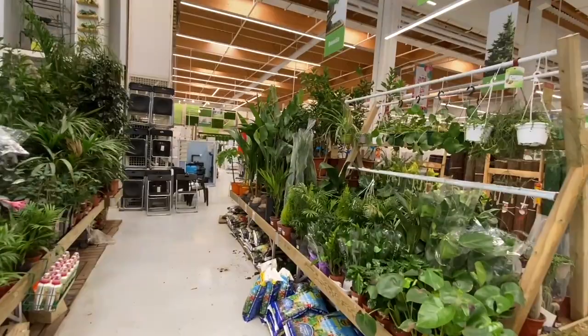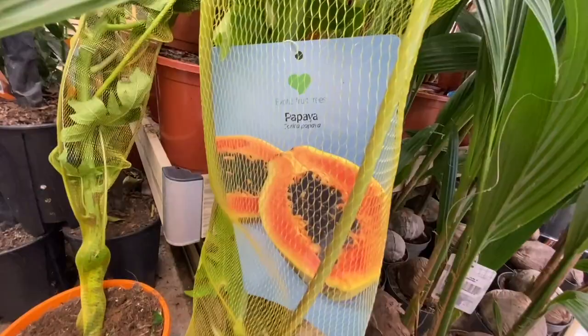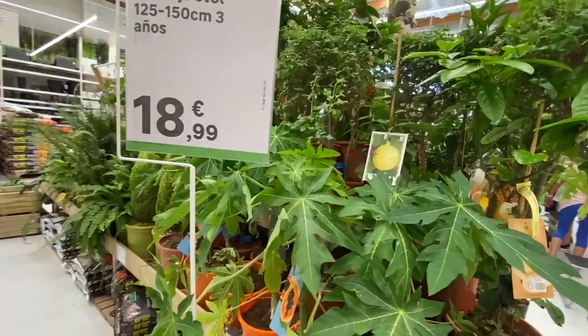Where is my banana tree? Here it is. No, it's papaya. This is a papaya. Naranja. They say they don't have any more banana trees, so we are going to another shop.